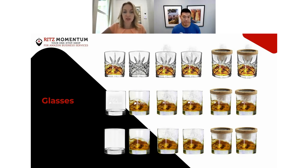And you can tell here we have glasses split in between. So we've been testing glasses with the smoke, without smoke, with the smoker, without smoker. And at the same time, you can see the first row of the glasses is the crystal glass.